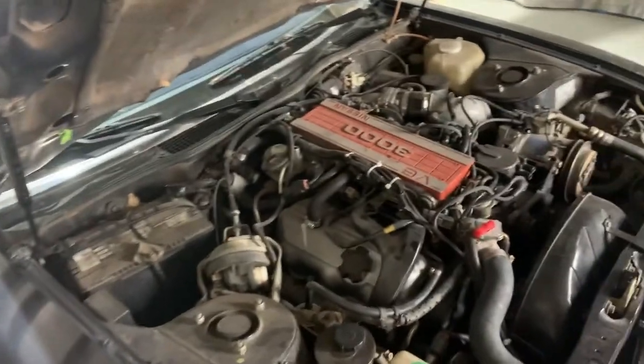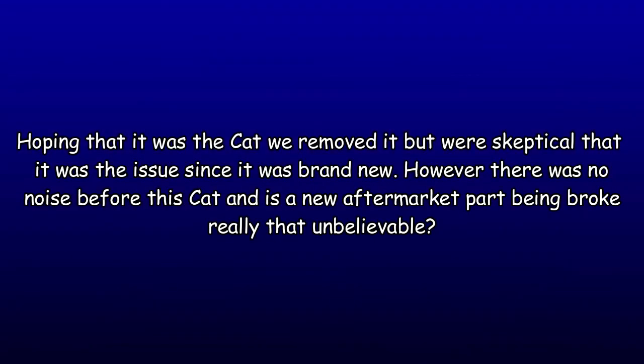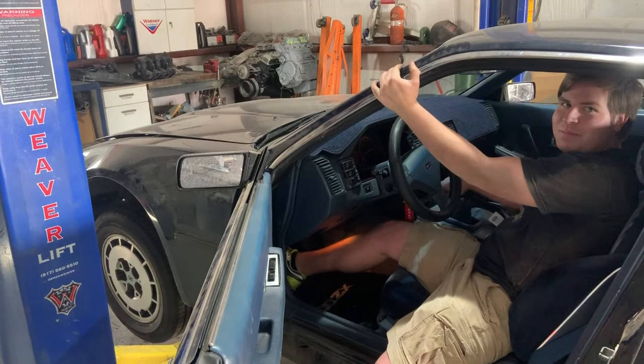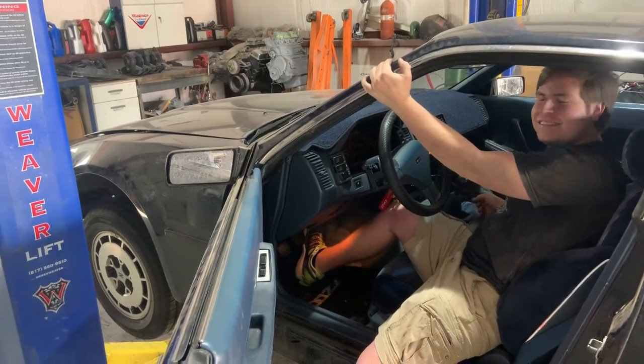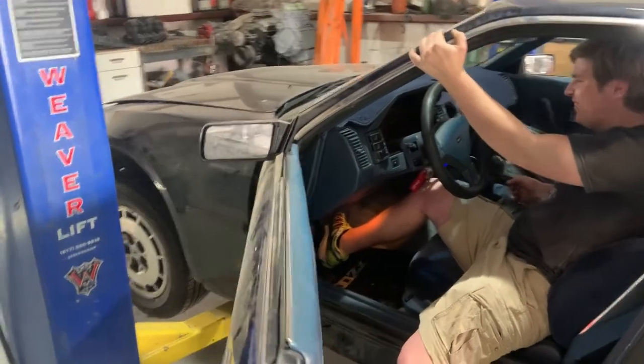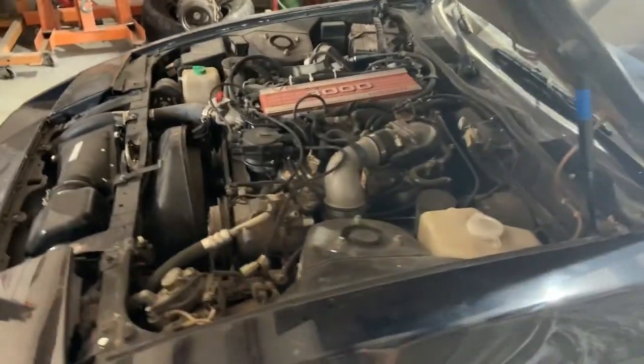Unplug 2 cylinders so we wouldn't miss and make the noise better. Sure. Yeah, that's loud. Let's go take it around the block. All right, so with no cat, it appears to not be making the noise anymore. I just hear happy engine noises. You just hear happy engine noises?